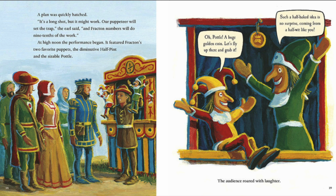Ah, Portal, a huge gold coin. Let's fly up there and grab it. Such a half-baked idea, it's no surprise coming from a half-wit like you. The audience roared with laughter.